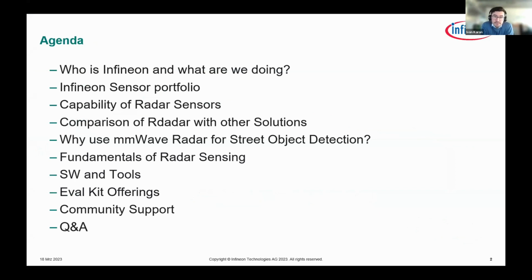So what do we want to cover today? Many of you might know Infineon. I want to make sure that everybody knows Infineon. So let's start with a general picture and shrink it down to the topic that's of interest today. We will go through our portfolio and then focus on radar technology, specifically 60 gigahertz radar solutions from our side. Stefan will walk you through our fundamentals and our support tools, from software to tools. At the end, we want to cover a few board items as well as support tools you can use in case you face any issues. And with this, let's start with Infineon.